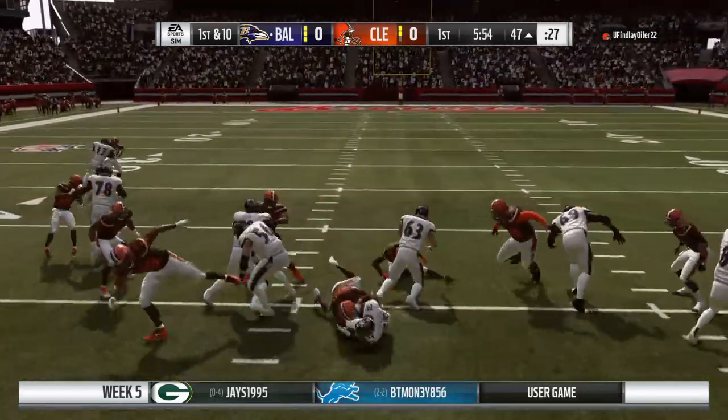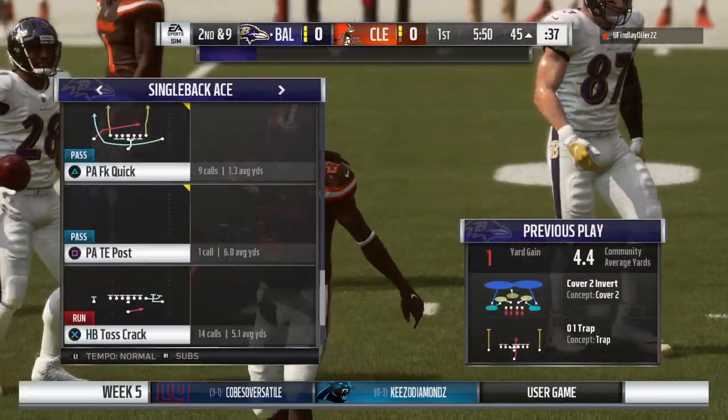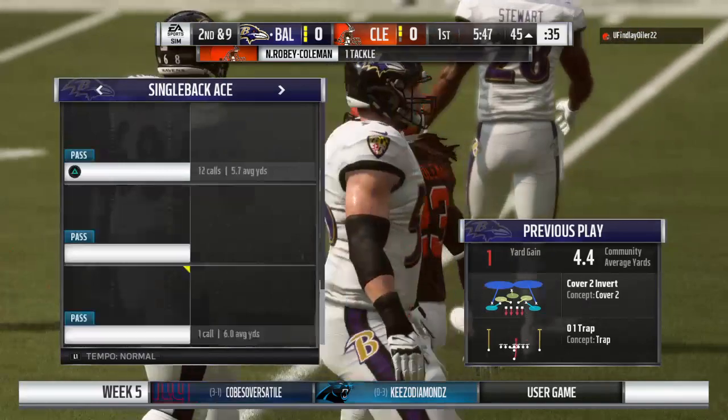Now Stewart on first down. And he's going to get this one down near the 45-yard line. Just a yard on the pickup there, and it'll bring up a 2nd and 9.